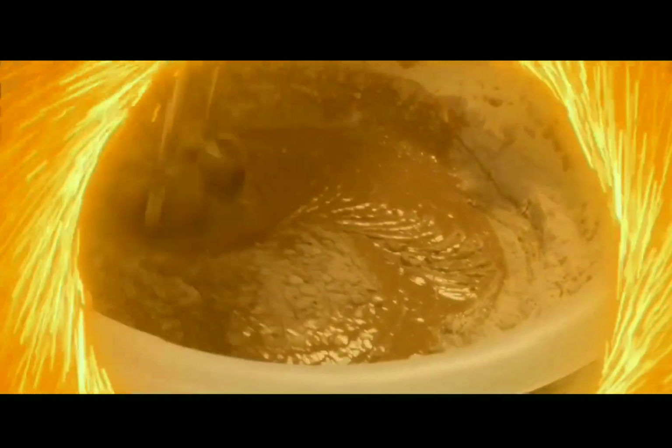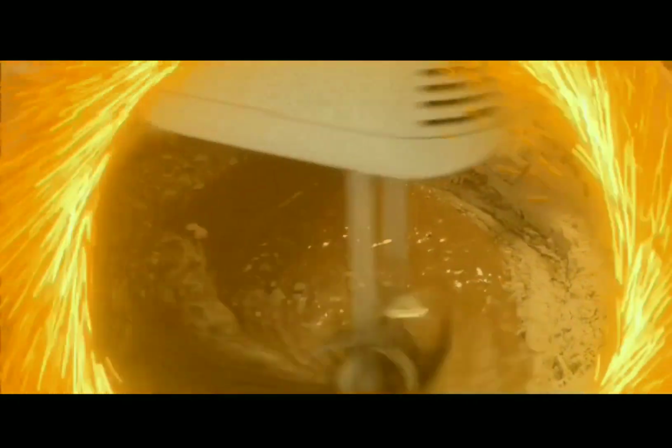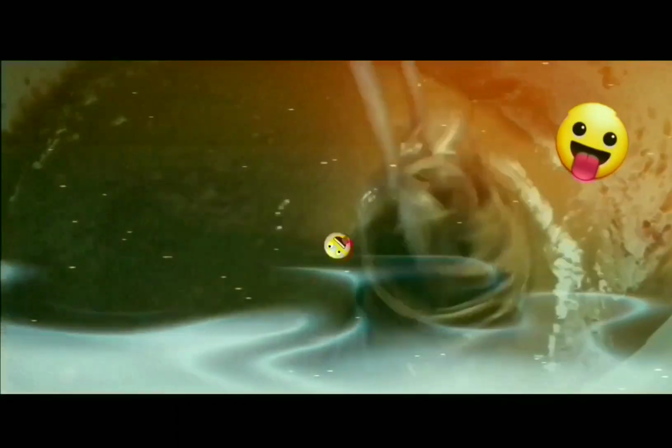Mixing magic. Mixing magic. Mixing magic. Hurry up, Preston, I need these cupcakes. I don't know about you, but I'd eat the mix the way it is.